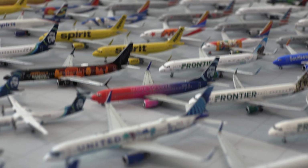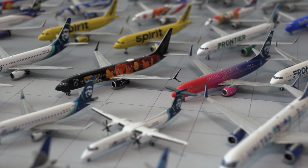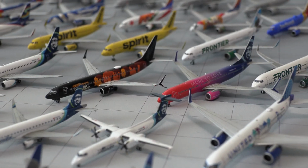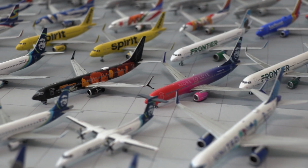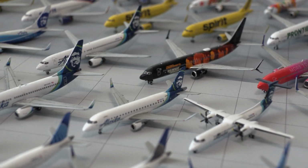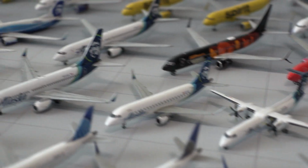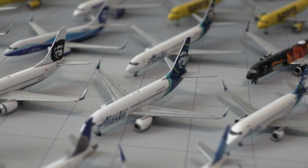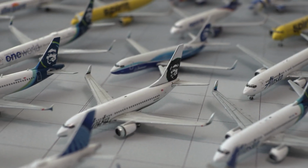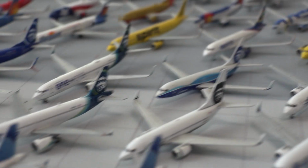That's not it for United, but we do have some Alaska aircrafts to go over. So right here we have the Alaska Dash 8 Q400 in the new livery. Then the Alaska E175 with enhanced winglets in the new livery. Then the Alaska 737-700 new livery and the 737-700 old livery, both by Gemini Jets.